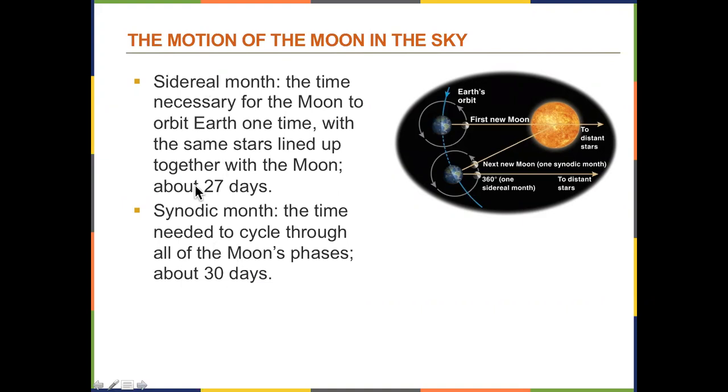So we have two different months, the sidereal month and the synodic month. The sidereal month is just how long it takes to go around the Earth. The synodic month is how long it takes to go around the Earth and get back to where the sun was relative to the phases. So our phases take about 30 days. That's why we have confusion with regard to our months. Some months have 30 days, some have 31, some have 28, except this year it had 29. Different cultures have different months.